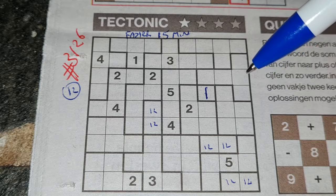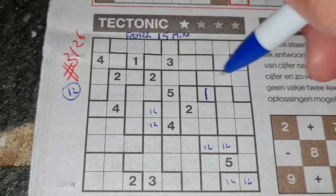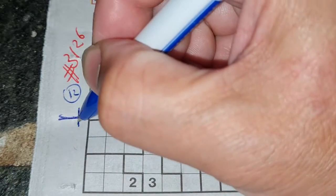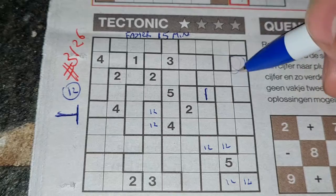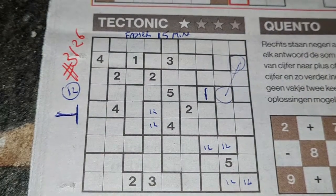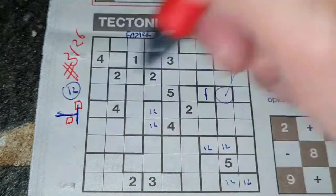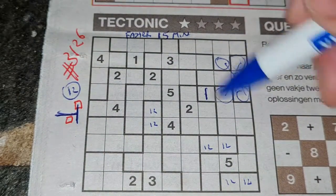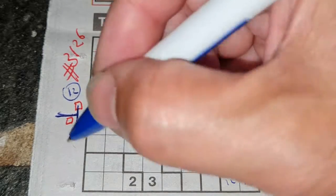shapes or figures. For example, this figure, the T shapes, this one is rotated. Remember that this box has the same number as that box. Okay, so this box has the same number as that box, but also that box has the same number as this box. More T shapes? No. Then we have the Z constriction.